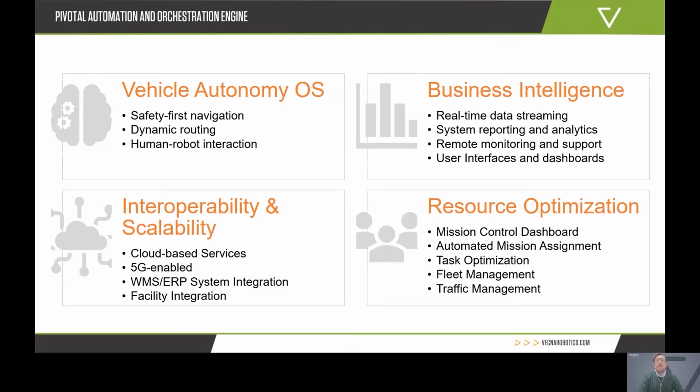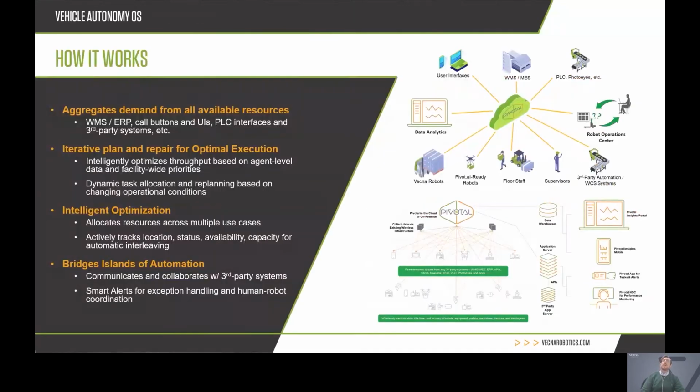And our pivotal system is also key for what we call interoperability, or the ability of all these different systems to play nicely together. And so whether that's just integrating with the WMS or that's communicating with third-party equipment, moving into some cutting edge technologies such as optimizing for 5G using edge computing. This is where the pivotal system really comes into play.